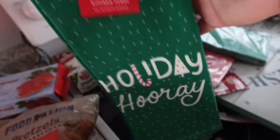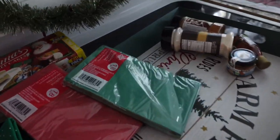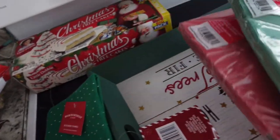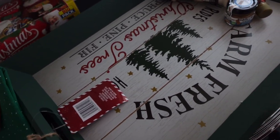Got a holiday kitchen rag that I'm gonna probably put on the stove. And then got some napkins from Dollar Tree. This tray from Dollar Tree, it was $5. So yeah, I've gotten all my Christmas decor out. All of my fall stuff is now put away, finally.